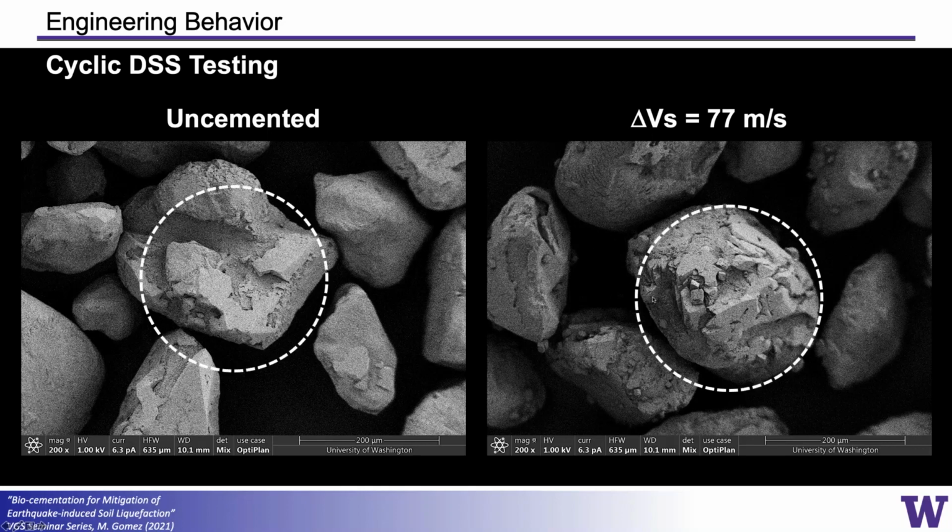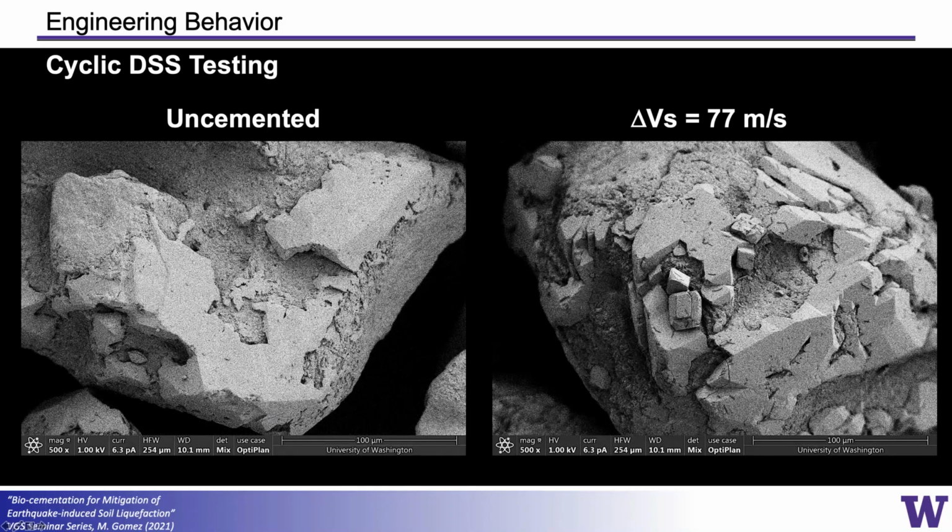We can zoom in a little bit more, and what you really find is, yes, there are certainly calcite crystals present on some of these surfaces, but by and large, this cementation is more or less a dusting, right? It's not really the cemented materials that we see in some of our other tests where we're going to 1500 meters per second, right? This is a single treatment and relatively low cementation overall.